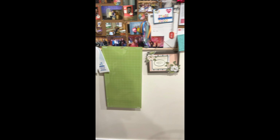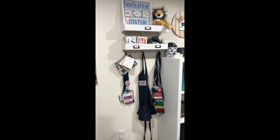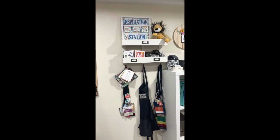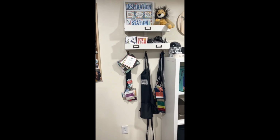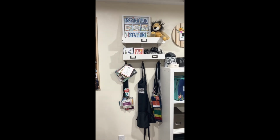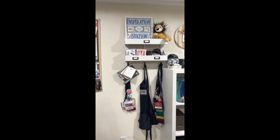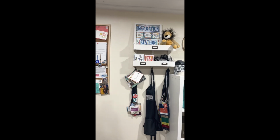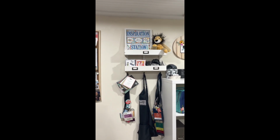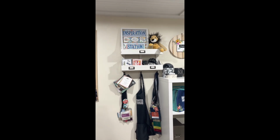So there's that. And then moving over here, I have... So obviously you're here with me, myself, Amanda, and I call my room and my blog and my business Amanda's Inspiration Station. So a couple years ago when we came out with that suite, I had to make myself a framed art piece. And of course, next to it, you'll see a lion.